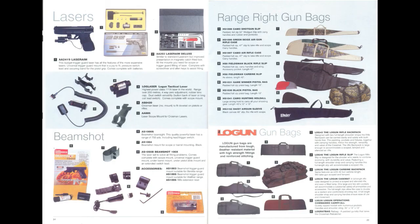Alright, next page, you've got some laser sights, and down the bottom the beam shot one, beam shot number 8. I bought that package, the beam shot 100X. Good little setup, you know, got quite a few mounts and that for a laser. Still got that.